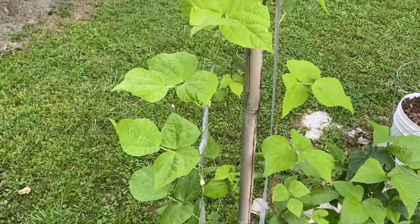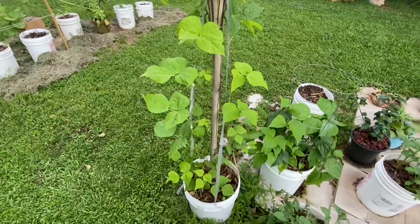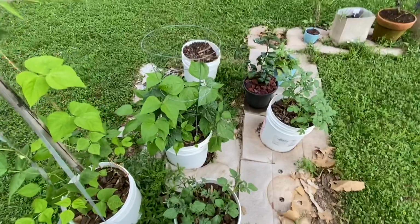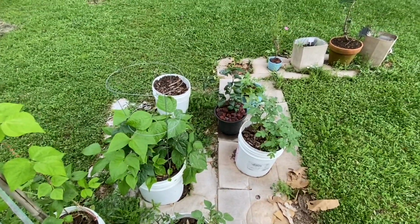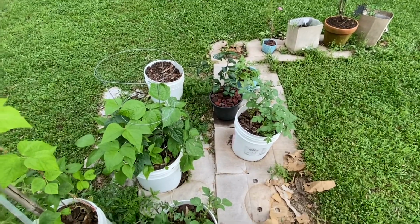Let's see, green beans. More green beans. Potatoes. My lemon, my Meyer lemon.